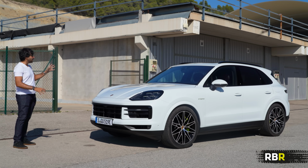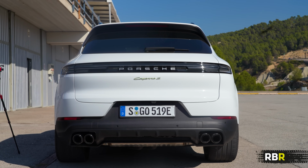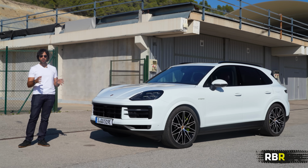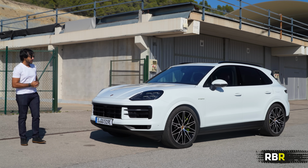And then your rear, where the diffuser has been broken up even more, a lot more like Macan. I look at this and it reminds me in the best ways of Macan. So it kind of looks like a smaller SUV than it is, which is great because generally it's lighter than all its rivals as well.